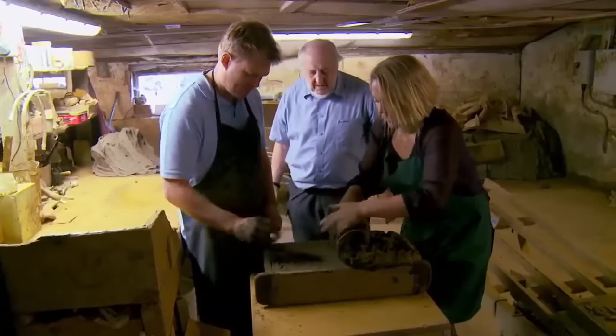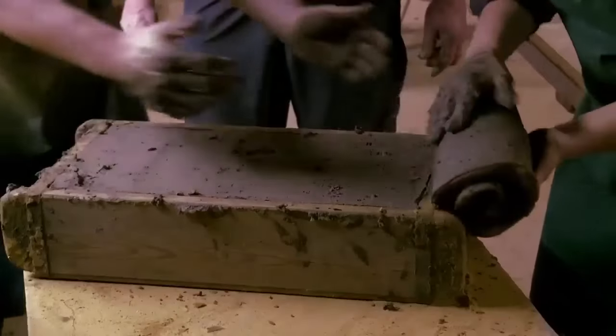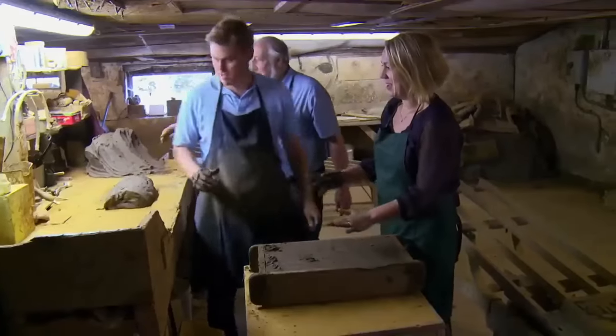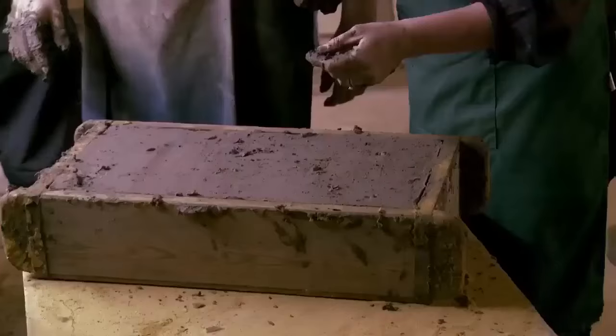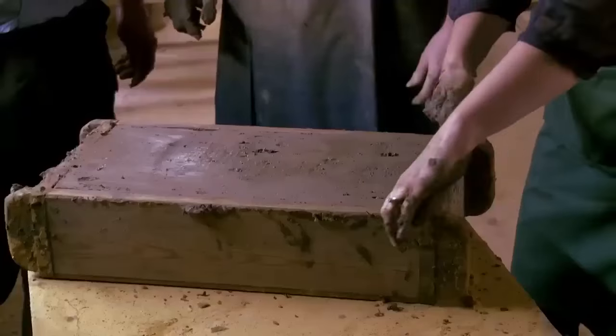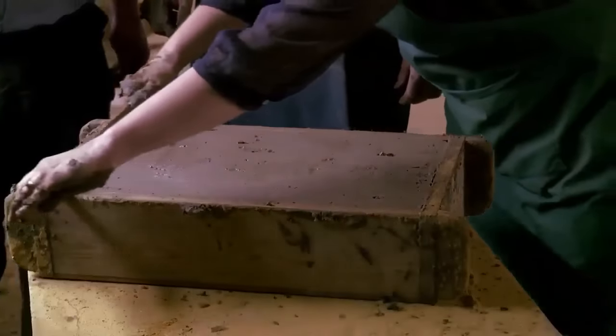That's it. Take that, that's the start of the next brick. And then we take a metal, we call it a strike. We can just put a little bit of water on there as well, and then you can just smooth that off with that rod. Draw it right along the top there.